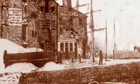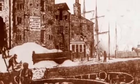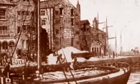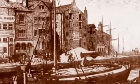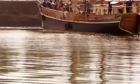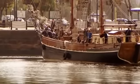The new communities were testament to Liverpool's 18th century success. In the 100 years after the creation of the first dock, the population shot up from little more than 5,000 to over 77,000. But accommodating all these people and trades presented the city planners with a problem: finding the space to grow.